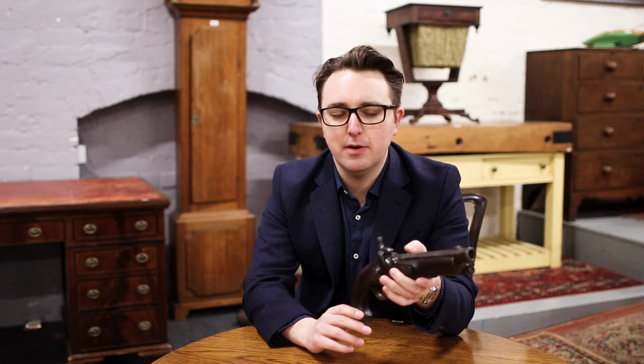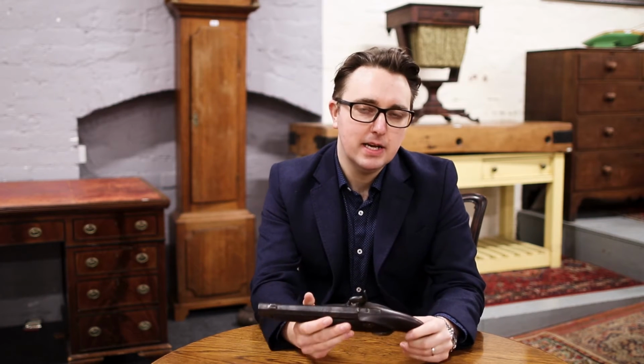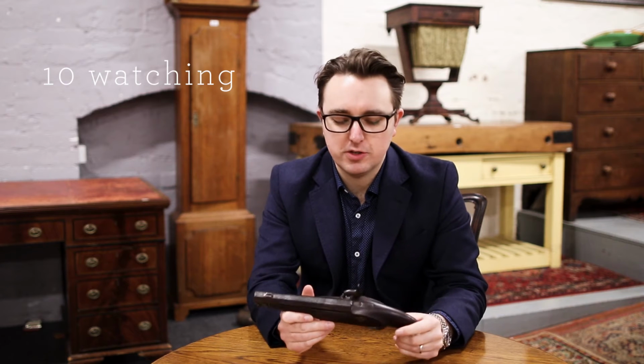So the wishlist feature, this is where I look at the item that so far has got the most interest online, which forces me to look at areas within antiques that maybe I wouldn't normally look at, and prods me to do a little bit more research. It's an interesting feature, I think. But this pistol so far has got 10 watches online.